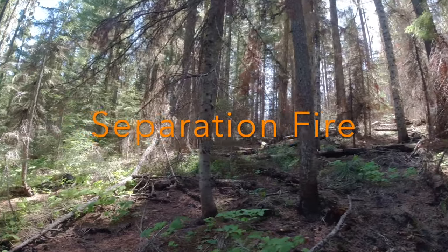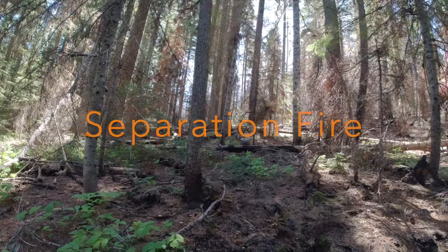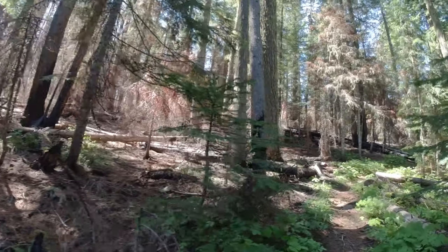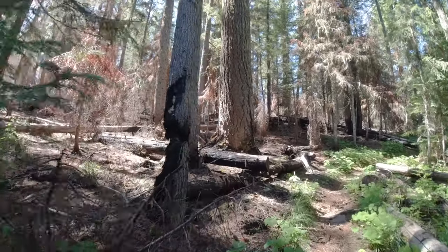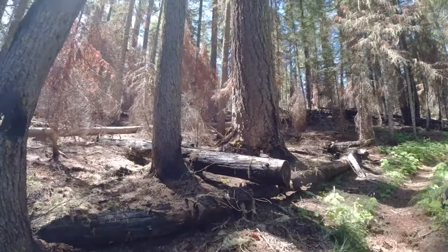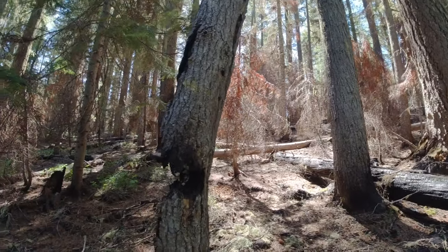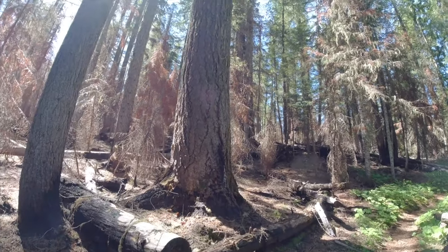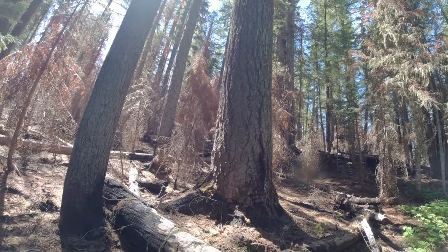We just encountered the remnants of the fire on this trail. So if I'm not mistaken, first time hiking this trail since the fire, we're going to be in the fire area from this point forward.